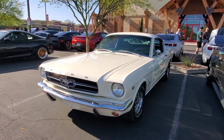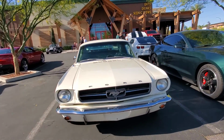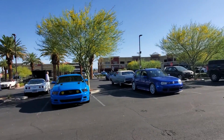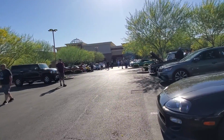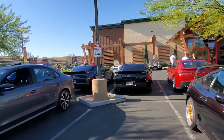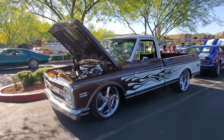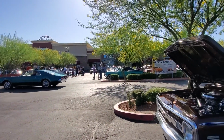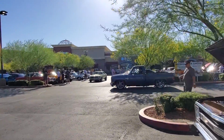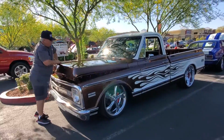Yesterday's first generation Mustang or current generation. Over here, Volkswagen, Shelby. This C10. What do you think about 1970? For that old Toro, not old, first front wheel drive American car, I believe. Yeah, no, square body Silverado C10. Look at this. Looking good. A '70? Yeah, beautiful.